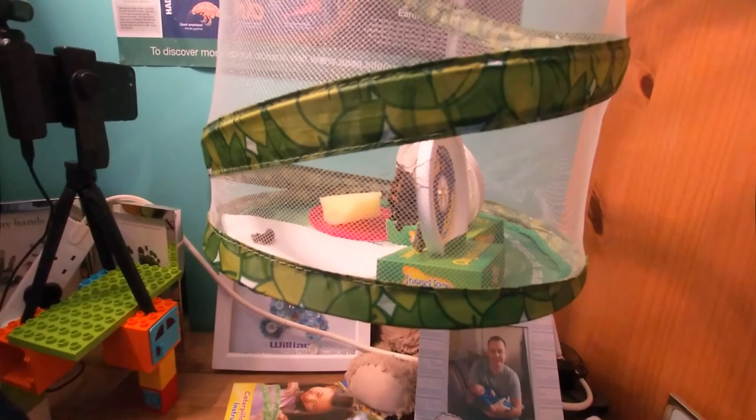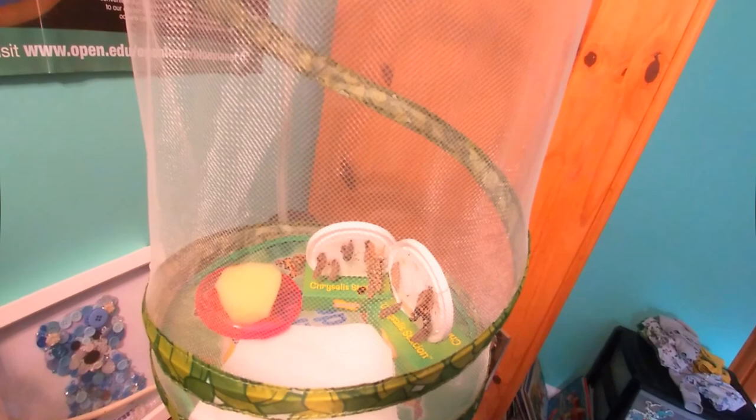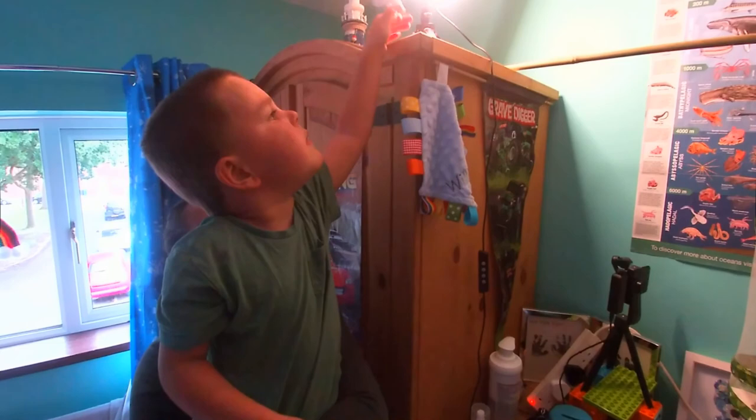Right there. Oh, wow. One down on the second lid. Don't worry about the red spot on the bottom. That's the meconium. Oh wow! Look at this. Look at him, William. This one's crawling up to the top. Look at that one crawling up to the top, William.